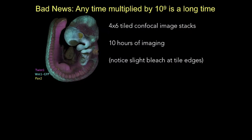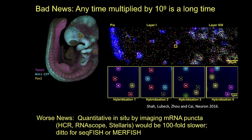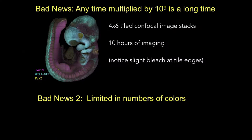And the bad news that comes back to my lab then is that 5 gigavoxels of embryo here means that it takes a long time to do the images. So that's 10 hours worth of confocal imaging. And in fact, if we want to carry it to the single message level, where Long Kai does and where we do for many of our experiments, it means we have to image about 100-fold slower. And 1,000 hours per specimen clearly isn't going to do it. So the other problem is the colors.